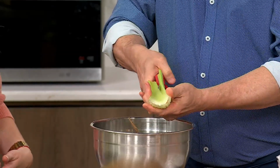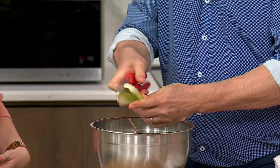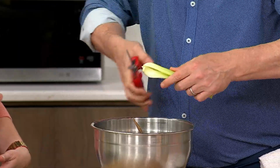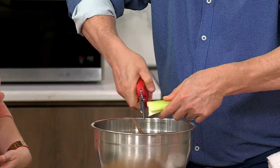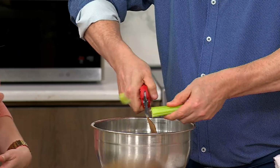I could even go down the middle here if I wanted to. Let me turn this around this way and just kind of go long ways and then put these together. And then again, oops, just like that there. You got a jumper. A little flying celery. There you go.